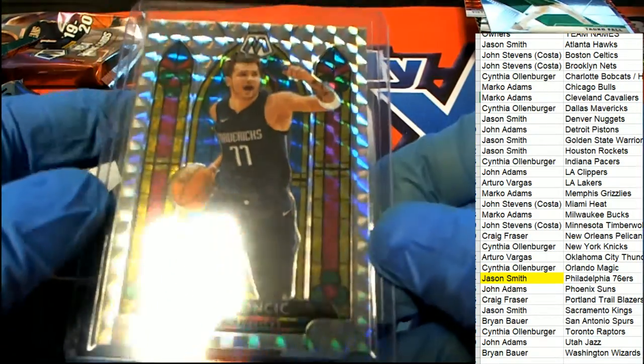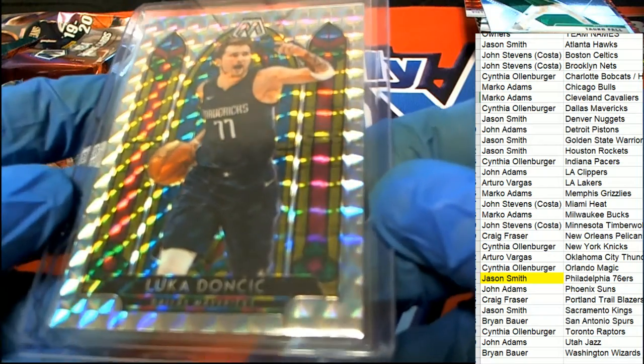Got the Luka. Stained glass. Coming out of the rip.